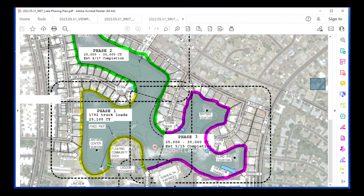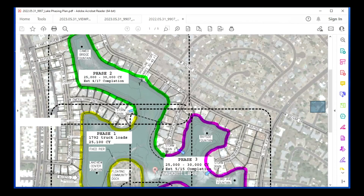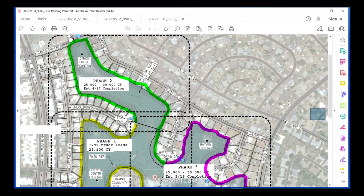And then in phase two, all of the green area, all of the slopes are graded, and we will start on concrete in phase two on the 13th of June. It'll be about 8 to 10 days worth of concrete, and then all of the concrete will be finished in the green area.